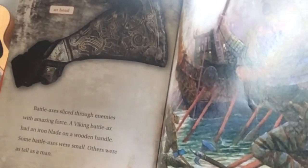Battle axes sliced through enemies with amazing force. A Viking battle axe had an iron blade on a wooden handle. Some battle axes were small. Others were as tall as a man. Whew!